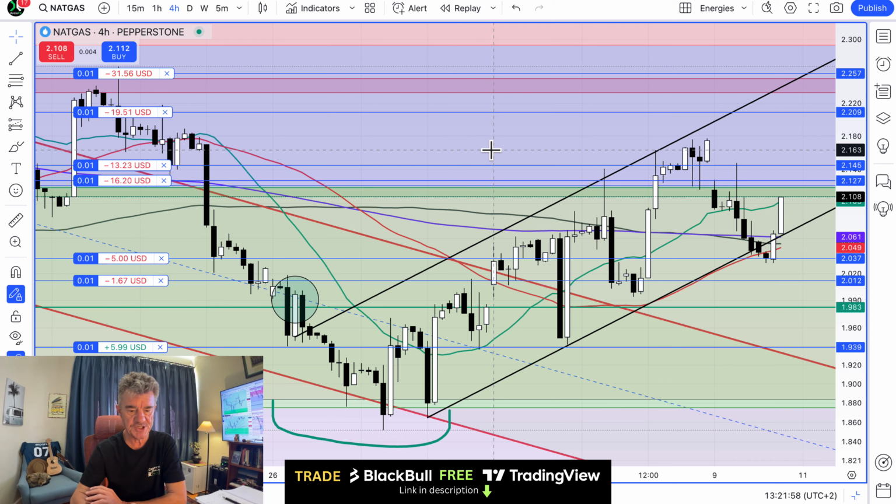I don't like rising channels until we break out through the top. They always look a bit weak to me. So I'd like to see a big surge through the top of that channel to defeat it, and that would ease my mind about this rising channel formation. Rising channel always looks like a bear flag, actually. That's the only reason. But it's only a bear flag once we break out through the bottom.